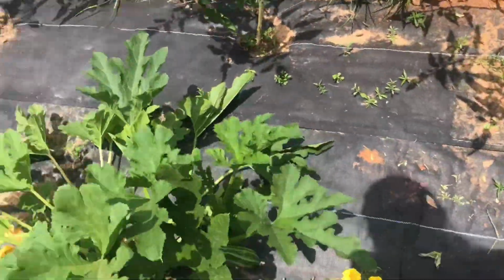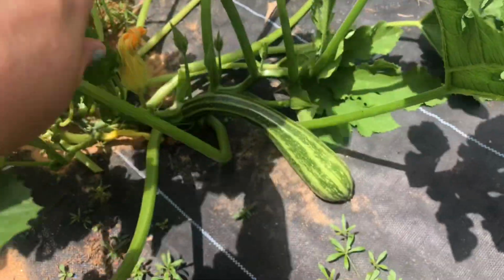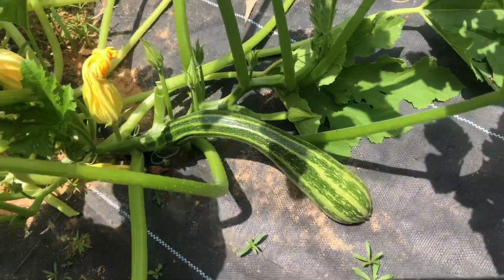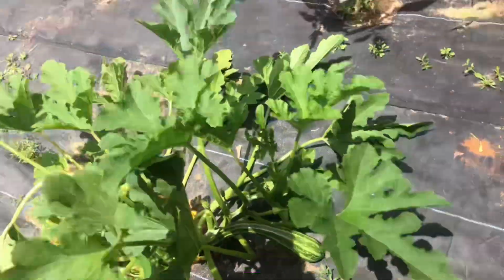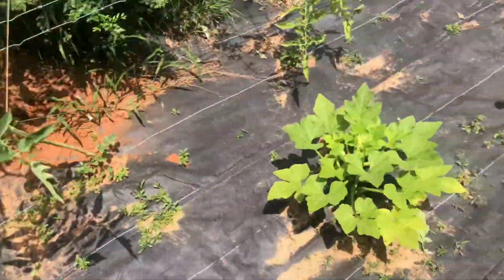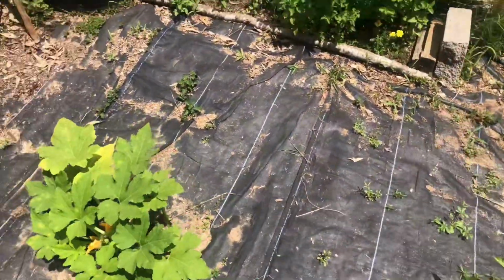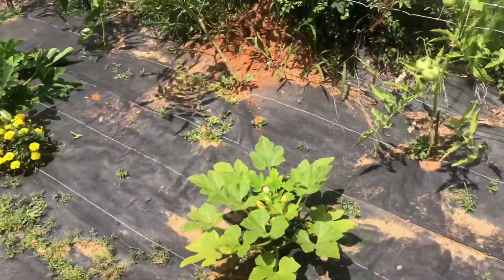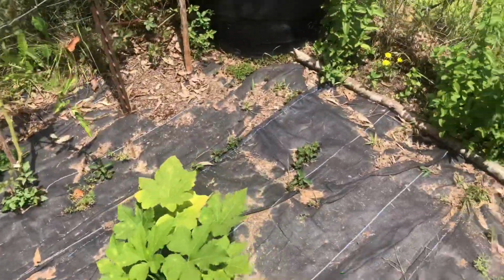This is called a cocazelle. We have a bunch of these down at the house from my mom's garden. It's not ready yet. They get much bigger than this. And then I have one cocazelle. All the rest are yellow squash. We have gotten a lot of yellow squash from these plants, but I don't have any right here because we picked them all and I don't see any flowers. I guess there'll probably be some more flowers, but just not yet.